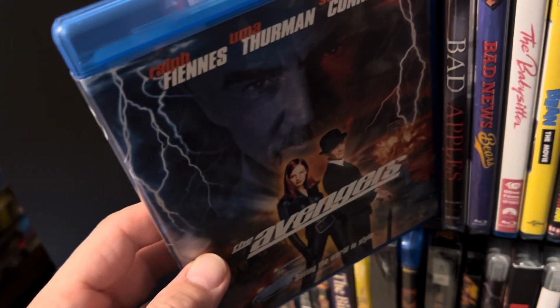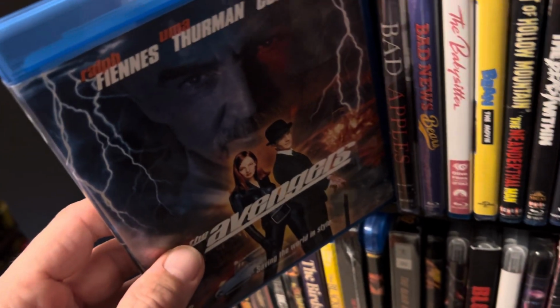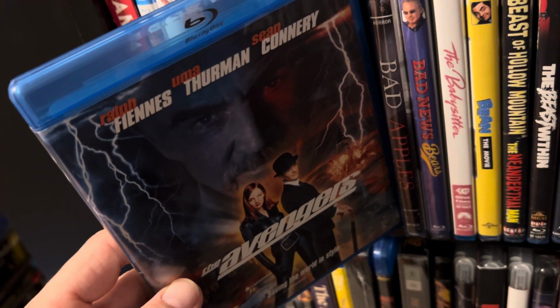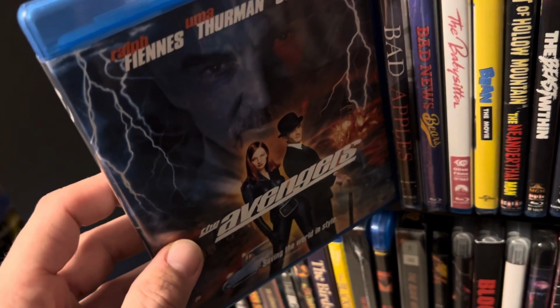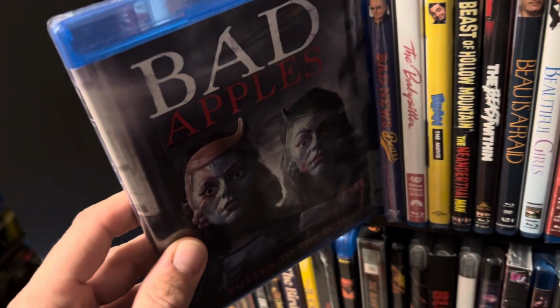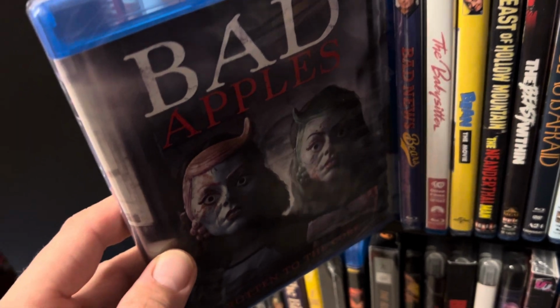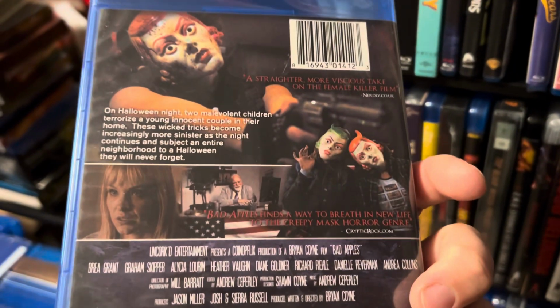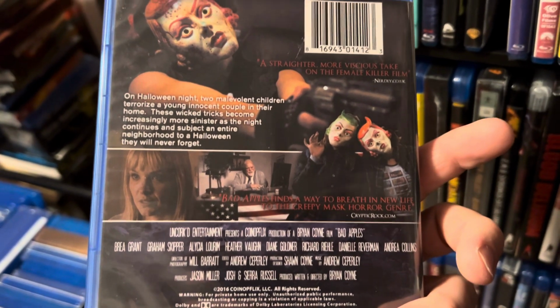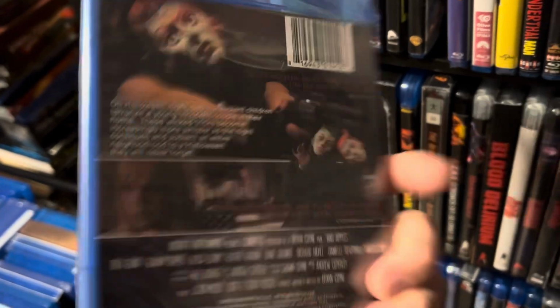The Avengers. This is based on the UK series with the same name. It has Sean Connery and Uma Thurman and Ralph Fiennes in it. It's been a long time since I've seen that. Bad Apples. I have not heard anything great about this movie. I watched the trailer. It looked really stupid, but it was really cheap on Amazon one day, so I said, screw it, I'll get it.